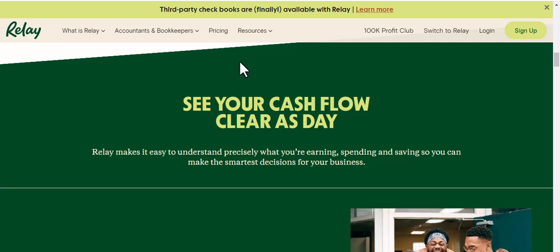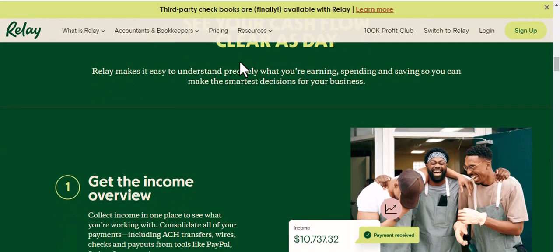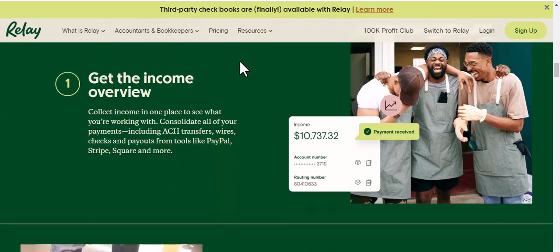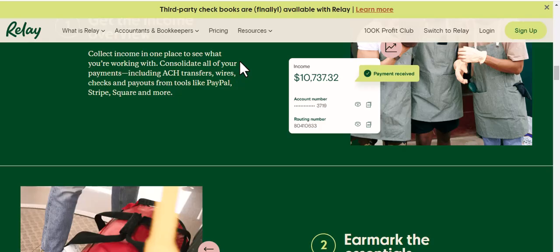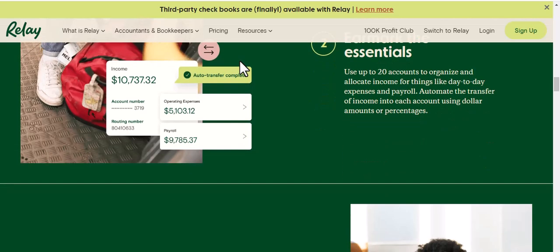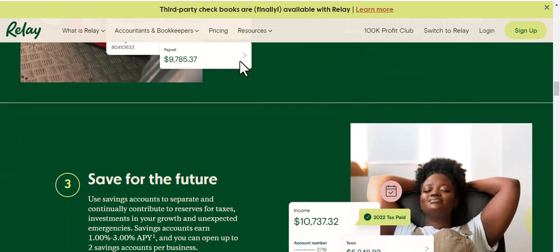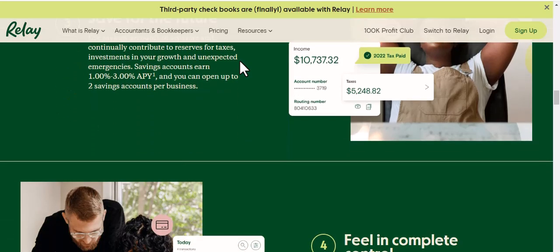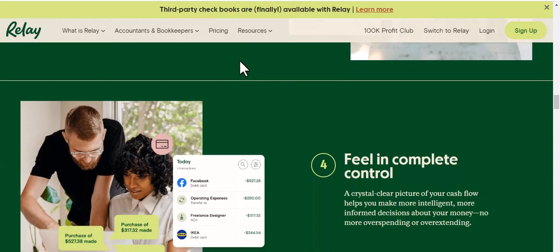Customer support is another critical factor. When you have a question or encounter an issue, you need to know that help is readily available and responsive. As a digital-first institution, Relay typically offers support through channels like email, live chat, and phone. It's worth researching their reputation for customer service and understanding their support hours and response times. Reading reviews from other business owners can provide valuable insights here.